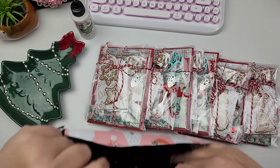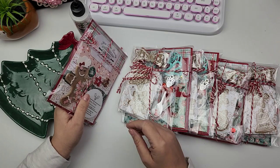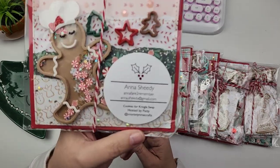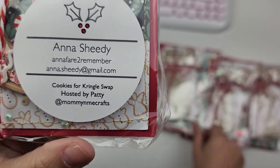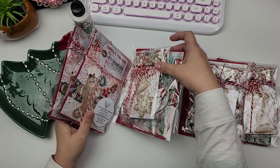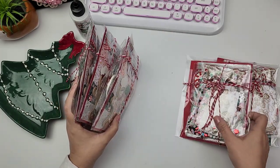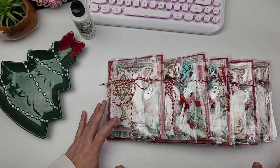I love this little bag, Anna. It's so cute. I want some of these. You need to tell me where you got those from. I cannot remember, this is her information right here. I can't remember if she told me that she labeled any of these, like, for me. These look gorgeous. I don't think so. I think they're all the same.